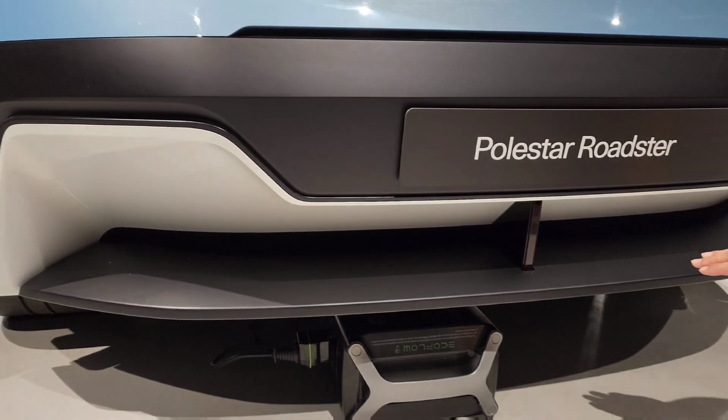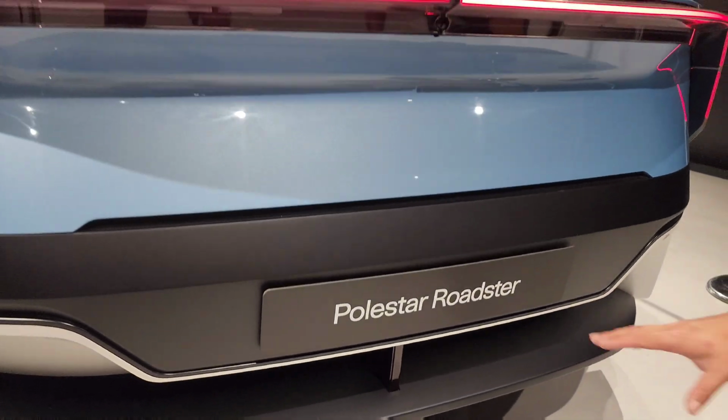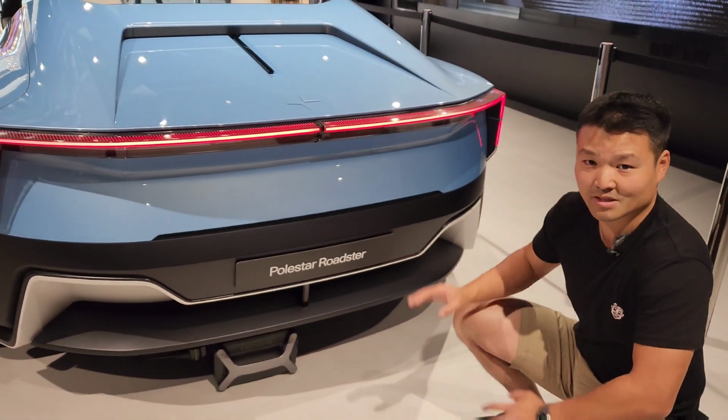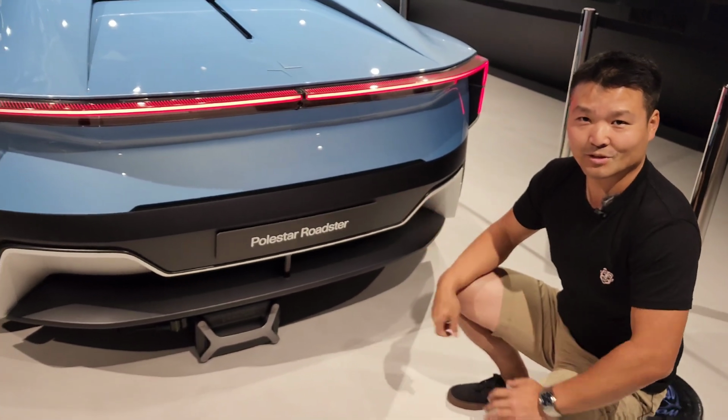There's no rear diffuser, but the underbody is probably quite flat already. So we're not really sure if it needs a diffuser or not. Again, not sure if it's going to be in the production model. This is just a prototype or concept, but it looks really good already. So great job, Polestar.